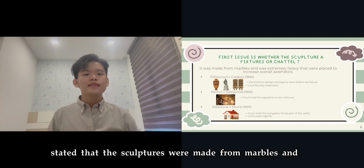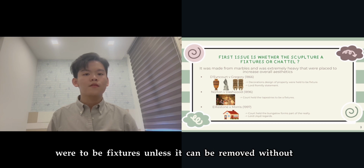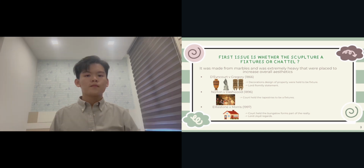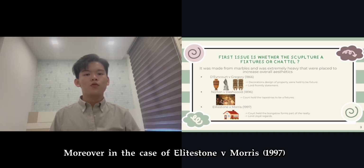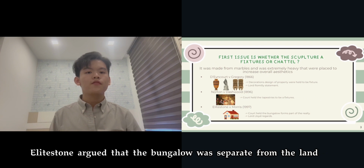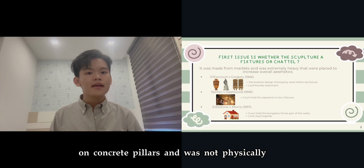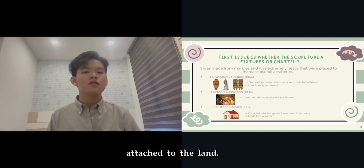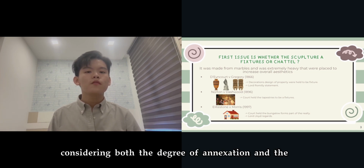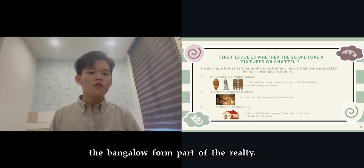On the facts, the sculptures were made from marble and were extremely heavy. From this, we can assume that the sculptures are fixtures unless they can be removed without damaging the items. Moreover, in the case of Elitestone against Morris 1997, Elitestone argued that the bungalow was separate from the land since it rested on its own weight on concrete pillars and was not physically attached to the land. The court held, considering both the degree of annexation and the object of annexation, that the bungalow formed part of the realty.